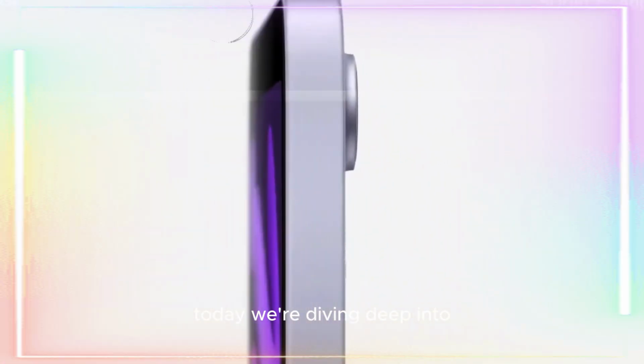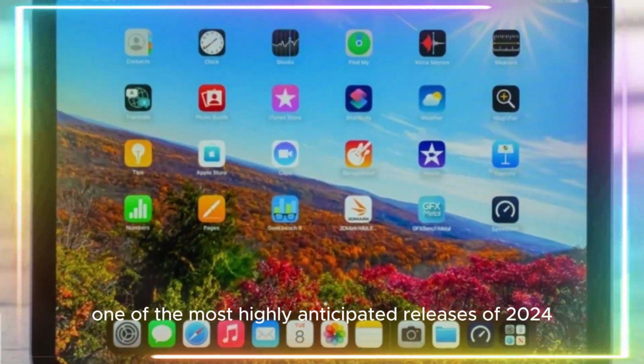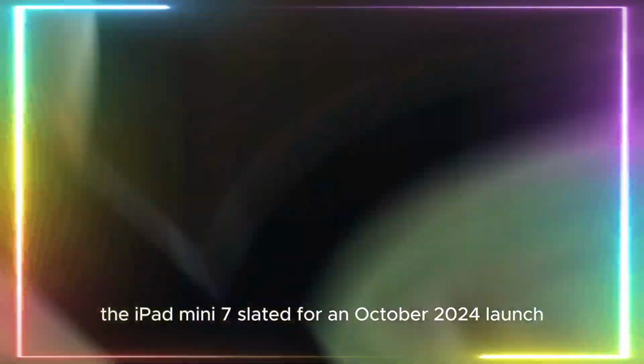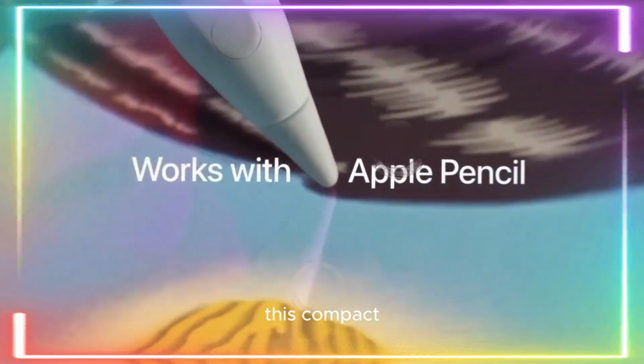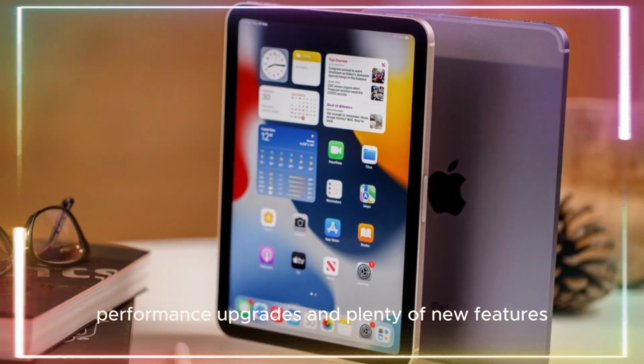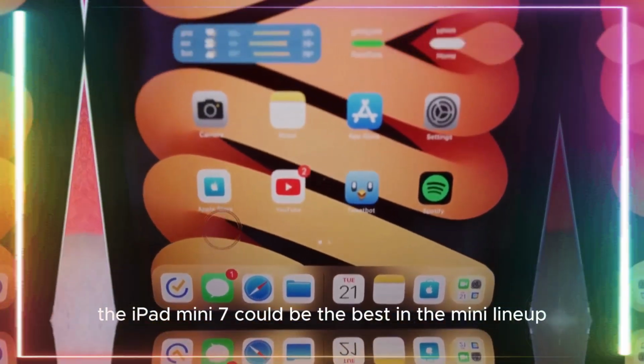Today, we're diving deep into one of the most highly anticipated releases of 2024, the iPad Mini 7. Slated for an October 2024 launch, this compact powerhouse is ready to shake up the tablet world. With sleek design updates, performance upgrades, and plenty of new features, the iPad Mini 7 could be the best in the mini lineup yet.